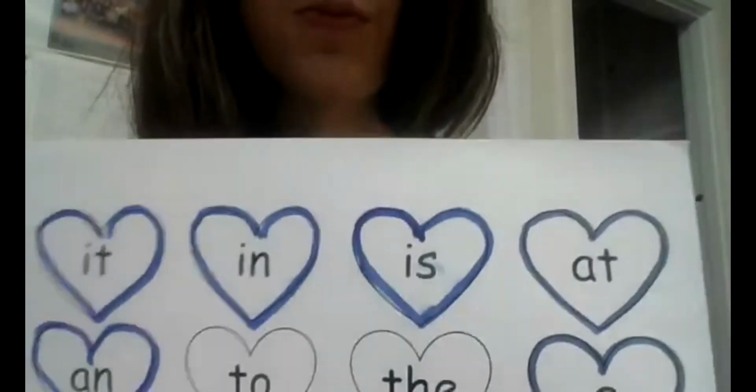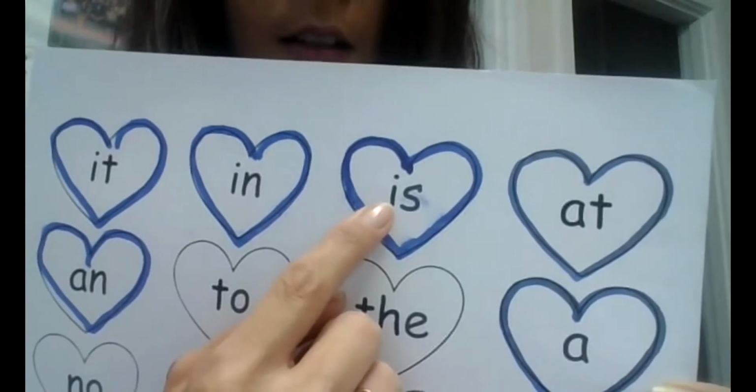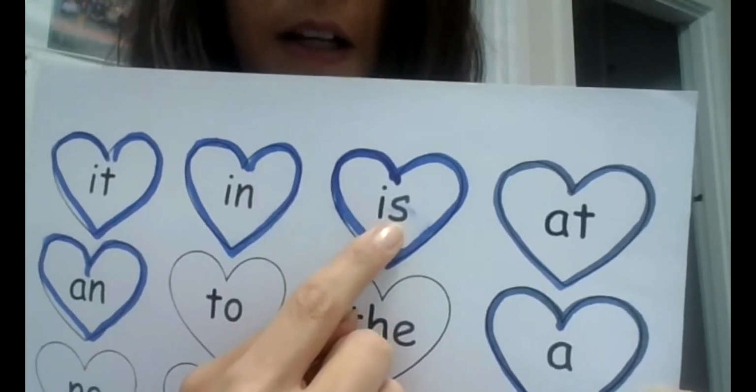Okay, now we're going to look at some words, our high frequency words for today. So we are going to focus on, let me quickly get them for you. And these are the words that have the letters that we've done so far. So last week we did a few. This week we're going to focus on a few more. So we've got in, okay, is. Now again, it sounds like a z, but it's an s.